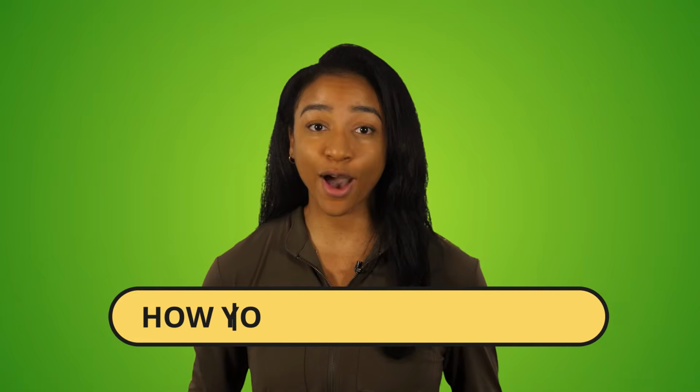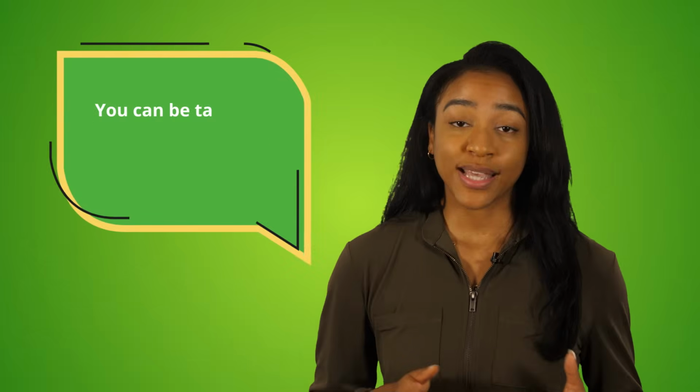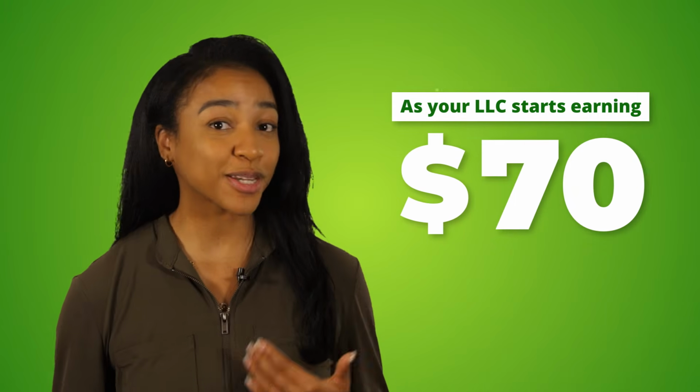You know, one of the benefits of having an LLC is deciding how you want to be taxed. You can be taxed as a sole proprietor, which is usually the default and results in a lot of self-employment taxes. You can also be taxed as an S corporation or even a C corporation as well. Electing to be taxed as an S corporation is not exactly a tax write-off, but it is a tax planning strategy. As your LLC starts earning $50,000, $60,000, and $70,000 and beyond, it is extremely wise to start considering the other options in how you want to be taxed.